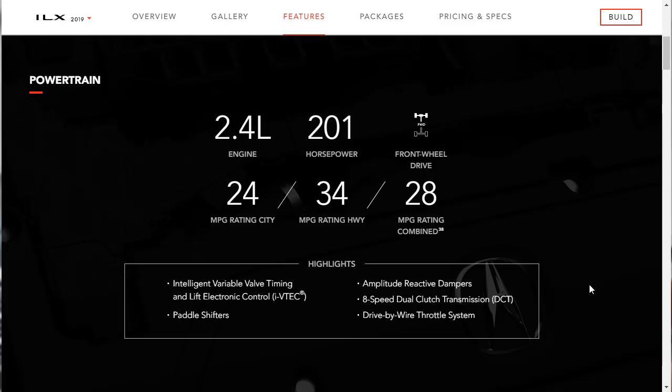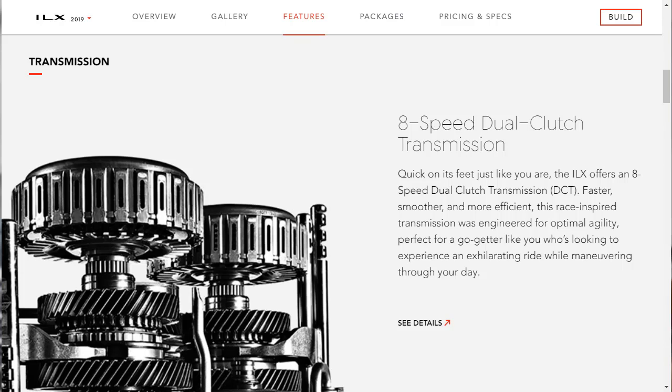All right, here's the highlights. Intelligent variable valve timing and lift electronic control. That's the VTEC. Paddle shifters, amplitude reactive dampers, 8-speed dual clutch transmission, and a drive-by-wire throttle system. It says quick on its feet just like you are.